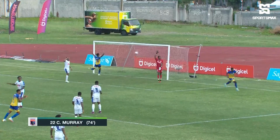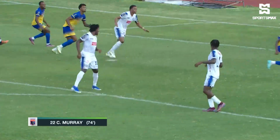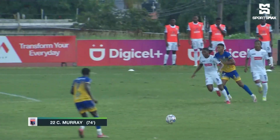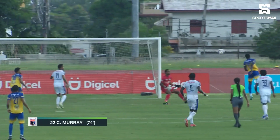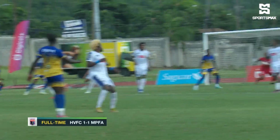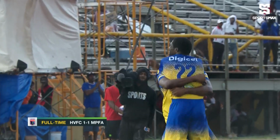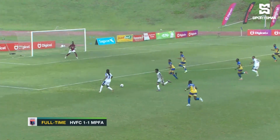And then the equalizer, Colorado Murray in the 74th minute of play. That was a lovely ball from Anglin. And Murray with a nod over the keeper, Tafari Chambers. Wonderful goal, opening his account this season.